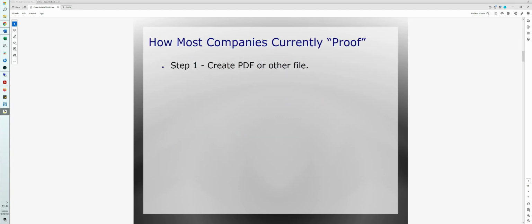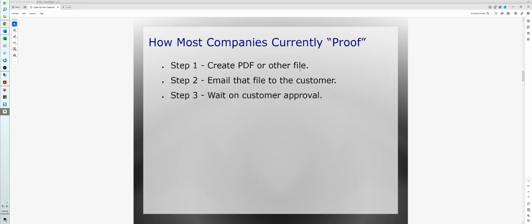All right, so now let's talk a minute about how most companies do proofing. Step one, you create a PDF or some other sort of file. It doesn't matter if it's an art or an order, these steps apply for both. Step two, you email that file to your customer, sometimes large files if they're art files. Step three, you wait on the customer to respond back via email: hey, yeah, go ahead, we're ready to go with the order.